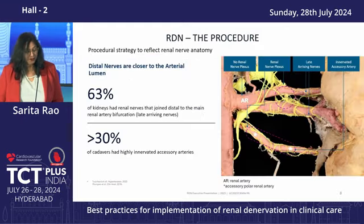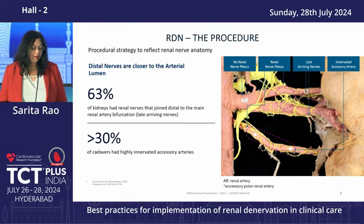The procedure, typically the procedural strategy is to reflect the renal nerve anatomy. The distal nerves are closer to the arterial lumen. 63% of the kidneys had renal nerves that joined distal to the main renal artery bifurcation, the late arriving nerves.